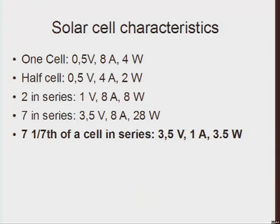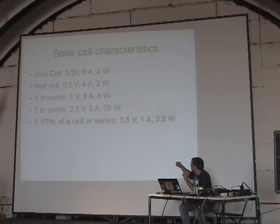And for the small system, I will just cut one cell into 7 small cells, and then connect them in series, and then I get about 3.5 watts, which is for lighting purposes, for telephone charging and so on. It's completely enough.